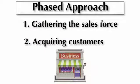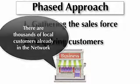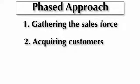On the other hand, imagine walking into a retailer and explaining how there are thousands of local customers already in the network looking for retailers just like them. Additionally, customers gathered here by the sales reps will begin growing the potential income of each sales rep. The more customers a person enrolls, the larger their potential income and the faster things can grow.